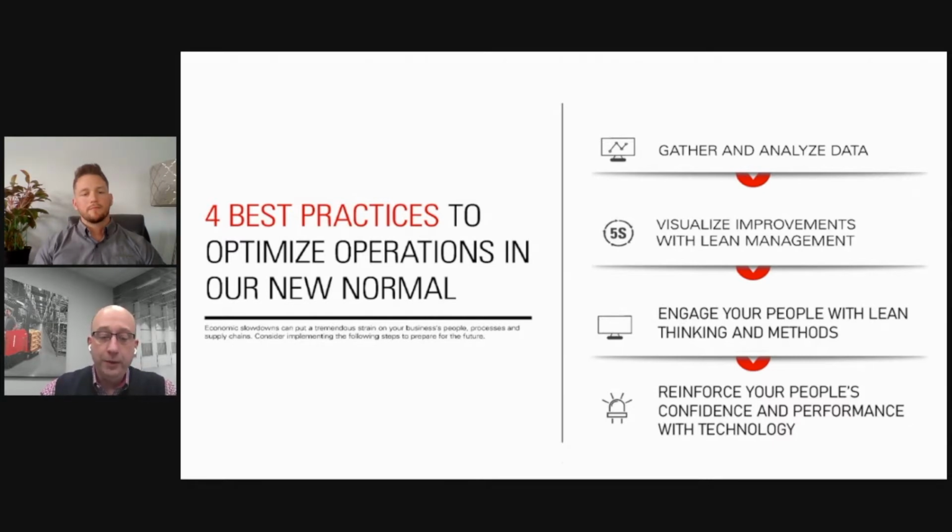Also, it's really important to talk about engaging your people with lean thinking, because your people are the people who know where the inefficiencies occur. And starting there is a huge opportunity to improve your overall processes. But if they're not able to or willing to share those improvements with your leadership team, you're not going to get there. So also remember, you can check our previous live LinkedIn broadcast on our Raymond Lean management process.